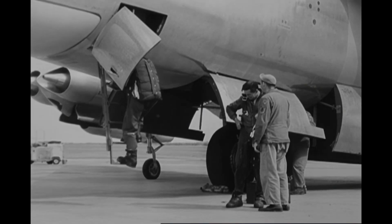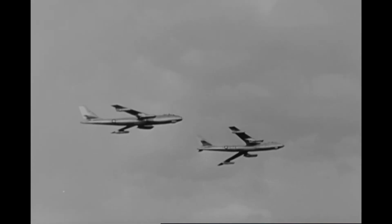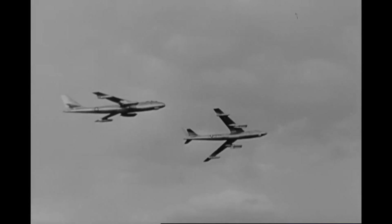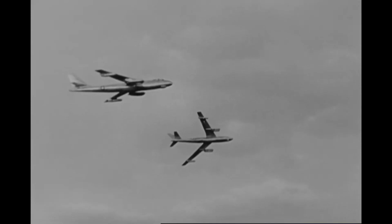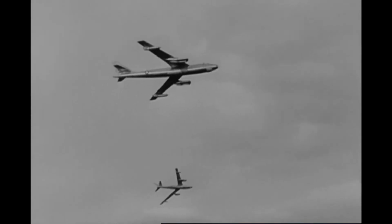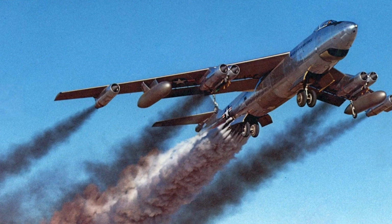Since the B-47 only had a crew of 3, crew workload was high. However, few crews felt that the aircraft was unsafe or too demanding. XB-47s and B-47s were used in several nuclear weapons tests during the 1950s. These tests were described as simulated strike missions against the Soviet enemy.